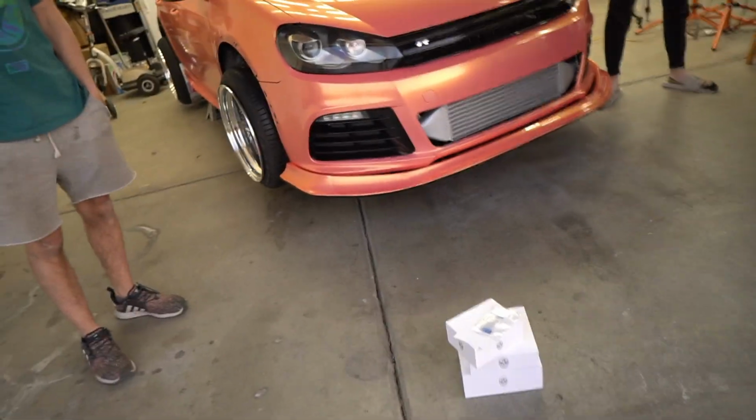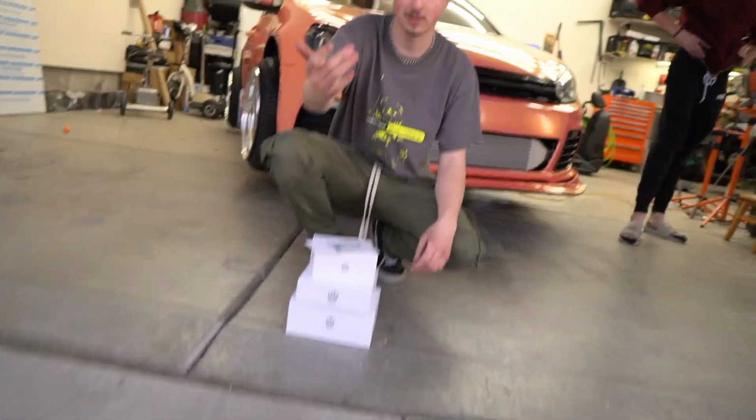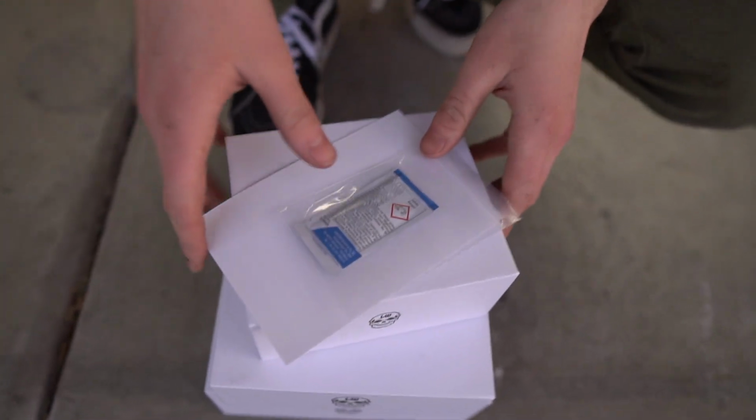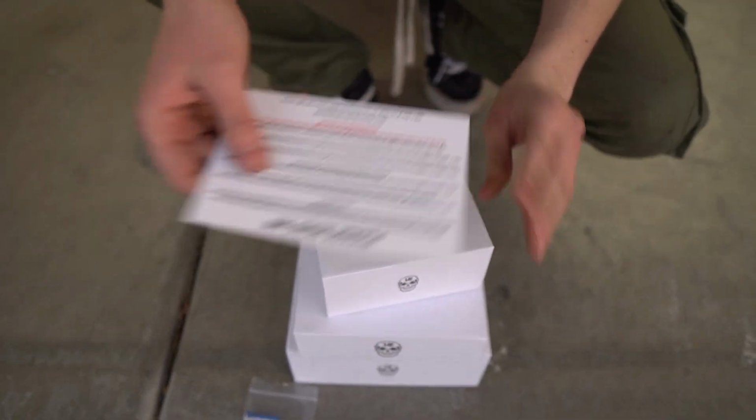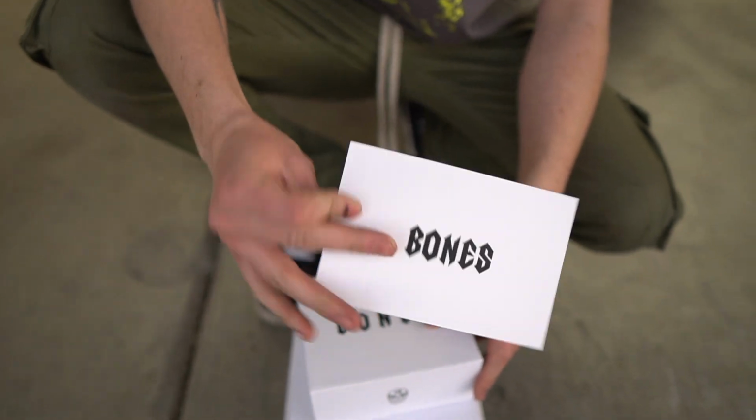They are full titanium lug nuts. They're super baller. Okay, so already unboxed them. They come with anti-seize. You got the installation card. Super nice that they include that as well.